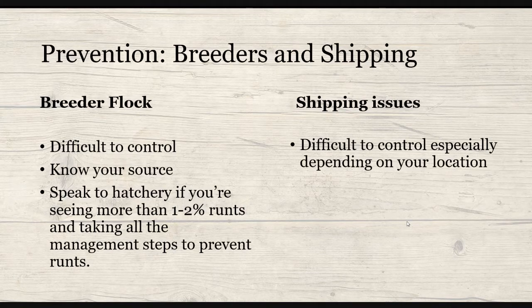So I guess there's only so much you can do depending on your location. Finding a hatchery that is near you might be an option, but it's also important to have a hatchery that does a good job and has good integrity also.